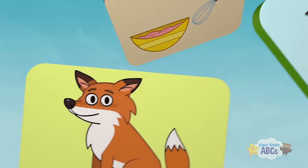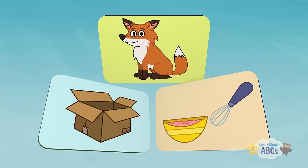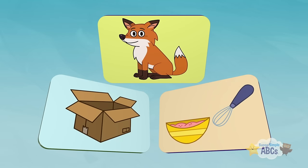Remember all of the words we discovered that end with the letter X? Box, fox, and mix. Great job!